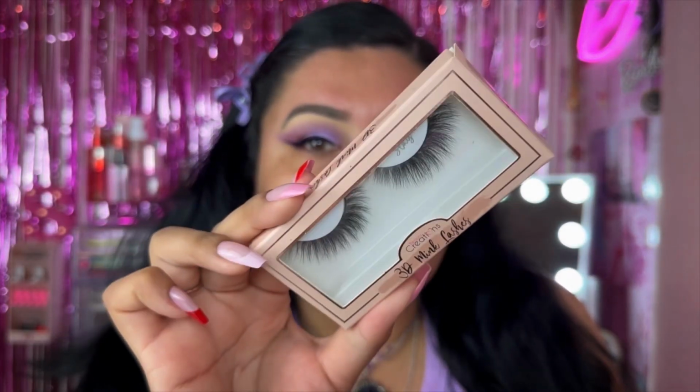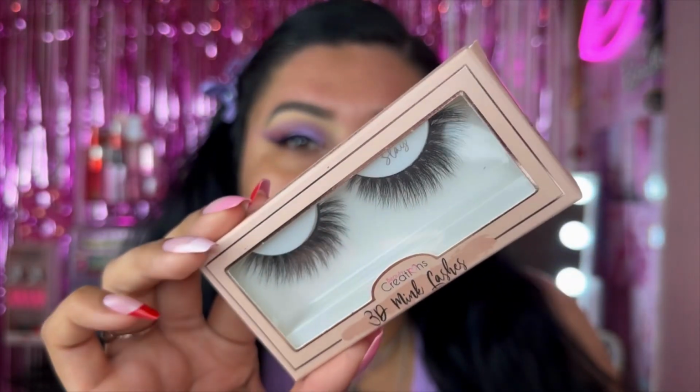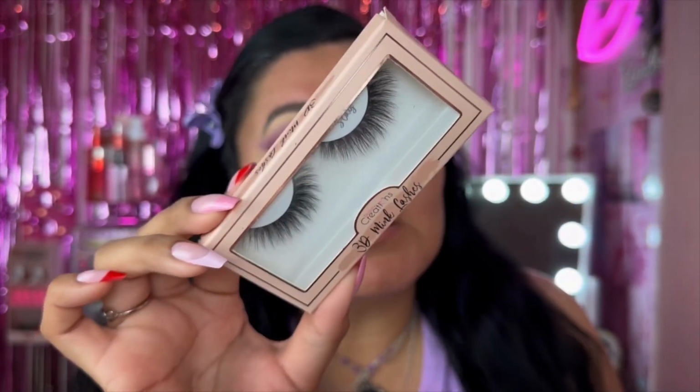For false lashes, I'm gonna go ahead and take these from Beauty Creations, and these are the 3D mink lashes in the style Slay. I think these are the same ones that I got in a subscription box a while back, but I could have repurchased them because I really loved these lashes, and the style really did fit my eyes. So we're gonna see if I'm still loving these. If not, I'll just switch them out or something, but they look really nice. So I'm gonna go ahead and throw these on, and then we'll be back to finish up complexion products.